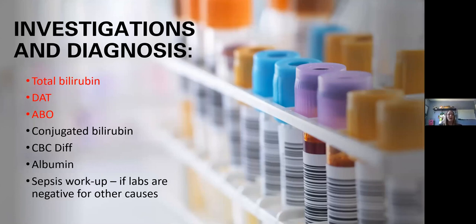Now, sepsis workup becomes important if other investigations are not clearly identifying a cause, but if the infant is well appearing, I would start with a partial septic workup and advance as appropriate. If the newborn screen has been done, that's great. If not, I would complete a total or a TSH level.